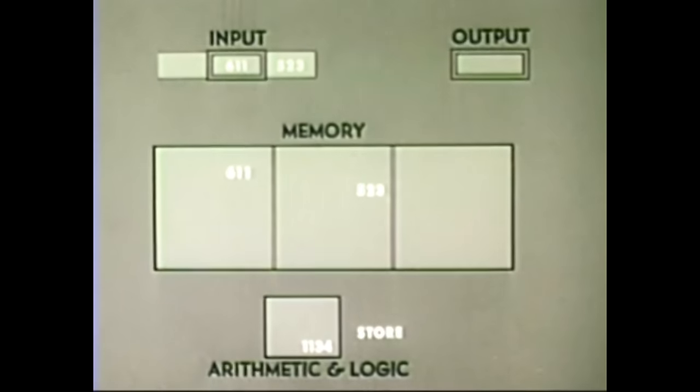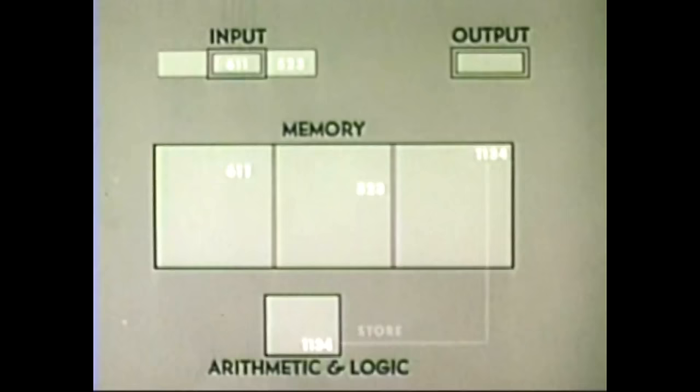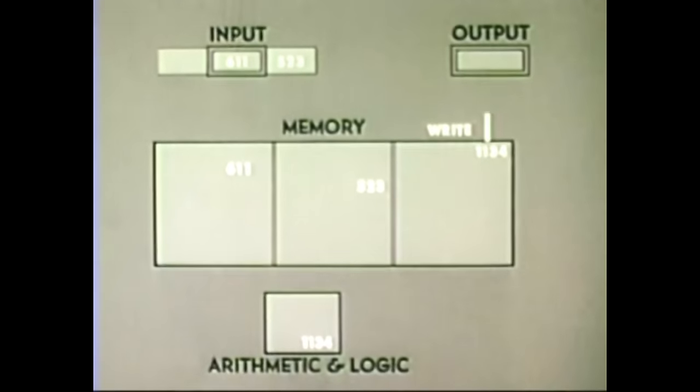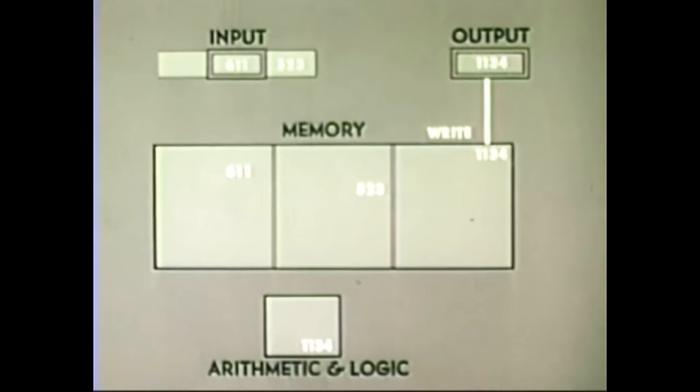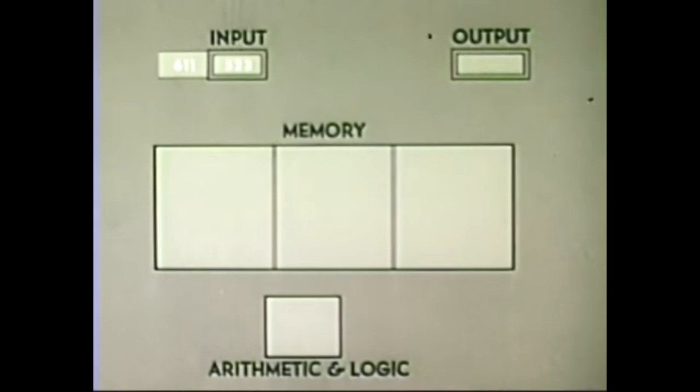Then store the result of this addition in memory. Finally, write the result on the output medium. At electronic speed, thousands of these steps are accomplished per second. Now let us go through the same problem in somewhat greater detail.